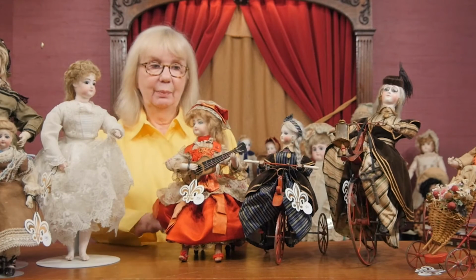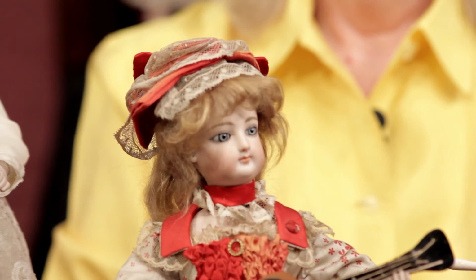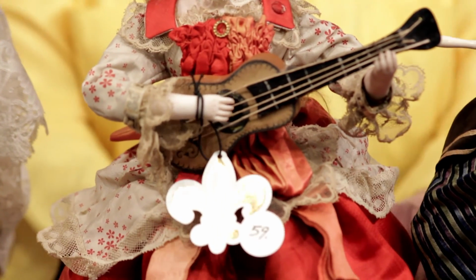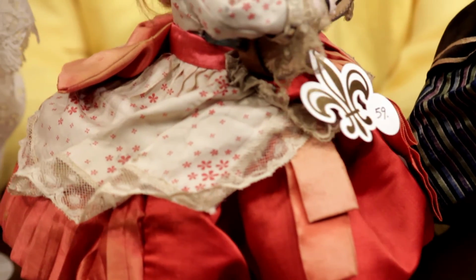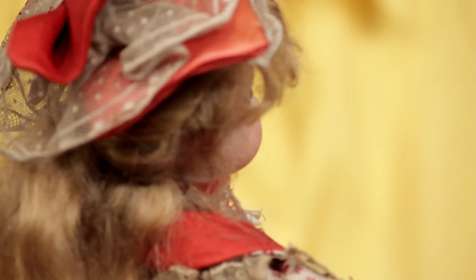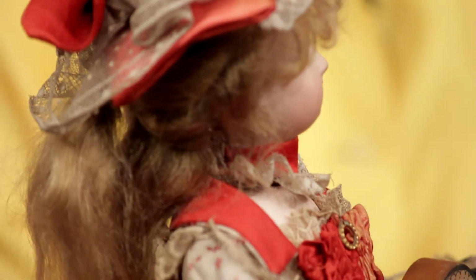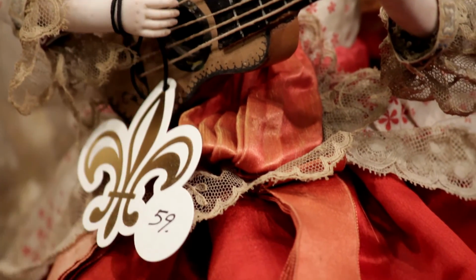Now, Geslin, as I told you, made commissioned bisque heads for other firms. He not only made them for other doll firms, he made them for automaton firms. And this is a very good example of a beautiful lady. The elegant lady sits on the velvet cushion and plays her musical instrument. It's really beautiful quality of music on her.